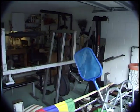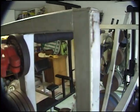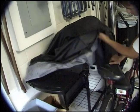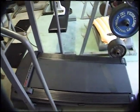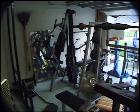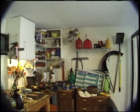I've got some gym equipment here, as you can see. Water softener. Got the grill. There's the grill underneath that. There's nothing fancy about it. Water softener. More exercise equipment. And what's your bench grinder here too?